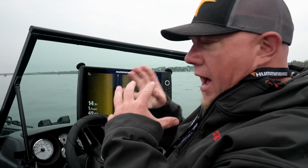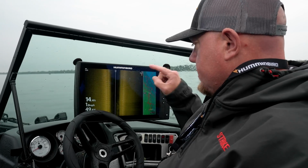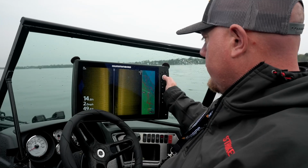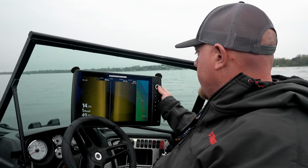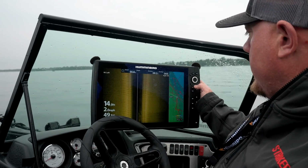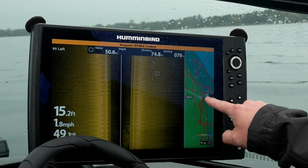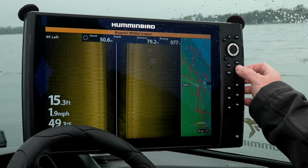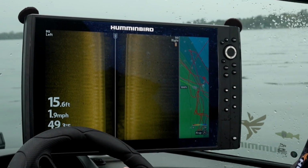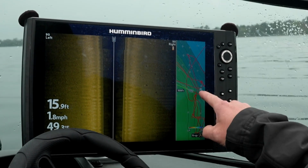So now, how do you use them both together? You have walleye here, you see this? This is a great show and tell right here. This is a big enough school of fish. I'm gonna go over here and hit mark, and I'm gonna drop that waypoint right in, cursor over, right in the middle of that school. So that populated that waypoint right there. And now I know whether I'm gonna go back and pitch jigs or troll through there, I know that there's a large school of fish right there.